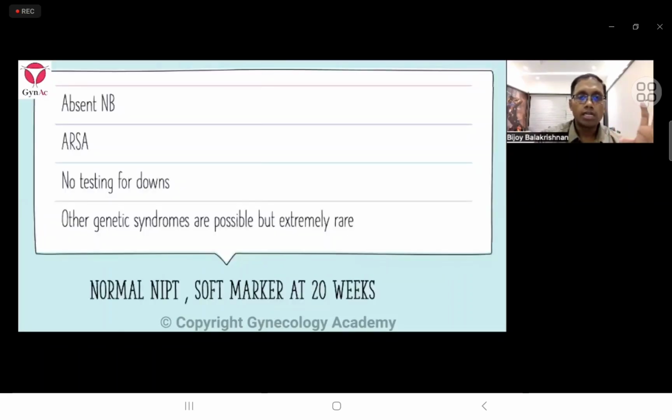The second condition is you have done an NIPT. NIPT has turned out to be normal. And then at your 20-week scan, you pick up a soft marker like an absent NB or an aberrant right subclavian artery. Now here you have to remember that as far as Down syndrome is concerned, if the NIPT is normal or negative, and if the report is good with a good fetal fraction and Z-score between +3 and -3, the chance of having a baby with Down syndrome is extremely, extremely rare, and there is no evidence to go for testing for Down syndrome after a negative NIPT report, even if you pick up a soft marker.